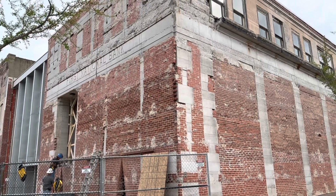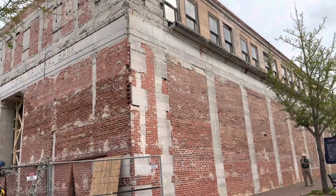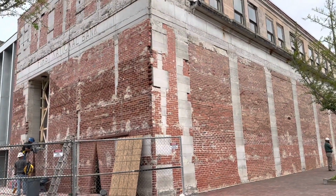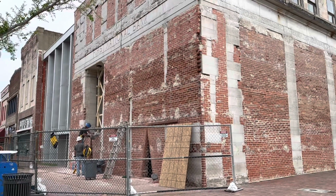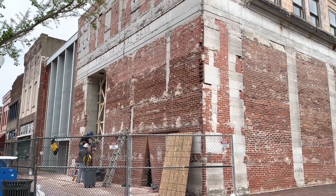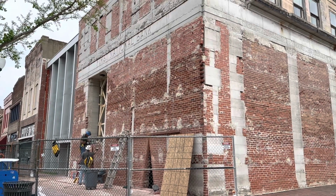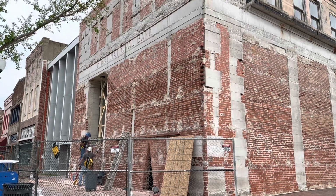And I don't know the reason for why they started doing this. I think I heard somewhere that it was in part because some of the sandstone came crumbling off, and they decided to just go ahead and strip it all and be done with it. But either way, it is now being uncovered.